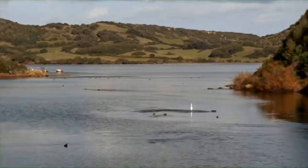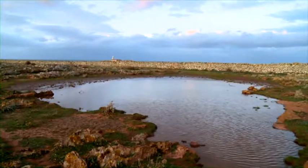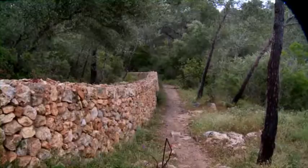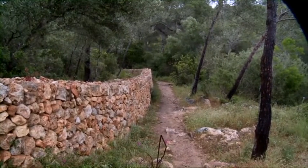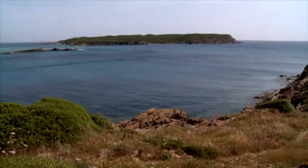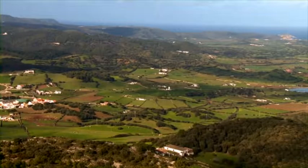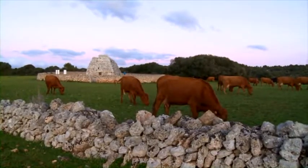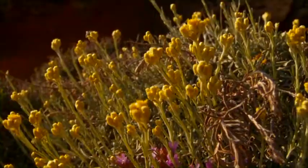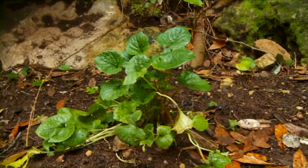The ecosystems are varied. Lagoons, pools, and torrents, gorges, cliffs, islets around the coast, and an unusual mosaic of mosses and other life forms on stone walls. The species that make their home here are very diverse and, in many cases, endemic.